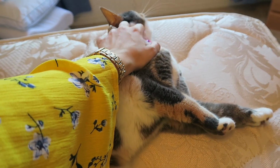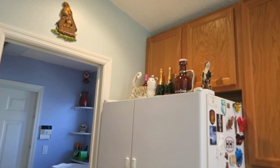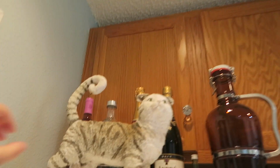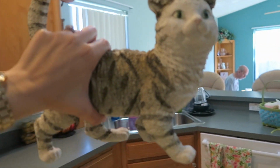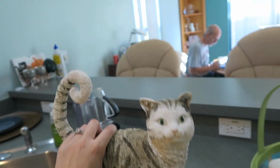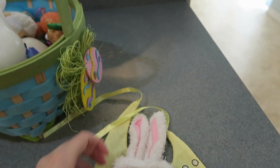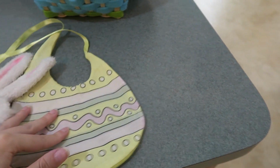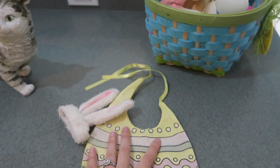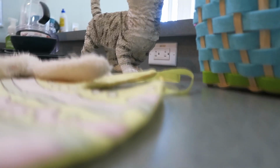So cute. So my mom got us this cat, and it's not just a cat. You can decorate it with little holiday pieces. So I'm gonna decorate her with these ears and this little Easter egg. I guess it's like a bib type thing, but it's for the cat. So shall we do that?